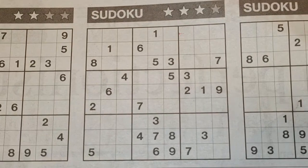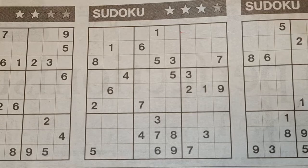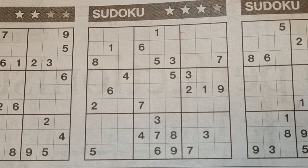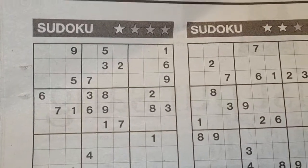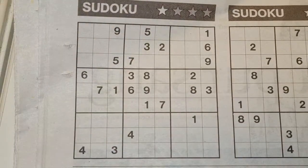All right. And before I start, I always count the printed numbers of each Sudoku puzzle. And I've noticed that the publisher has published all the Sudokus with the stars, 1 star, 2 stars, 3 stars, 4 stars, printed with 25 printed numbers. So let me check if this is correct. Normally the 1 star has 27 printed digits, but let me check if this is correct.